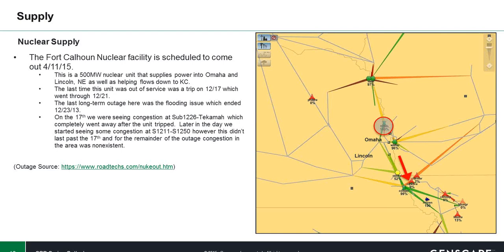We saw a little bit of congestion around the Tecma area there, but it went away. It didn't really last much past the first day of the outage, so we're not really expecting to see a whole lot out of this outage, and also anticipating that the other mech units in the area, like Walter Scott and George Neal, are going to continue to run strong, and that Cooper nuke remains healthy during this outage.